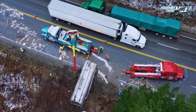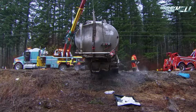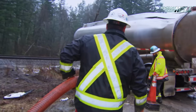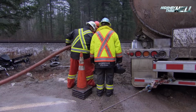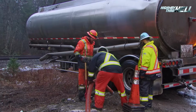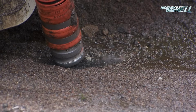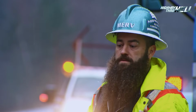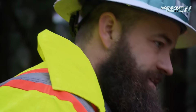Absorbent material is quickly laid down. Just dump that right from those pylons into the ditch edge. Yeah. And the hazmat crew deploys a vacuum. Yeah, if you just drop her in there. We're gonna do it properly, and we're gonna do what it takes. Suck up as much diesel as we can. We'll just leave him sucking for now until we see what it does. Spill contained.